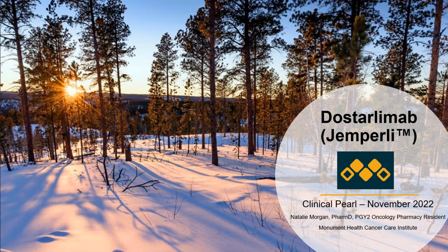And for my clinical pearl this month, I'm talking about Dostarlimab, or Jemperli. I first heard about this new immunotherapy several months ago based on the results of a small clinical trial looking at patients with rectal cancer. So I wanted to look more into this medication, and I'll talk more about that clinical trial as well.